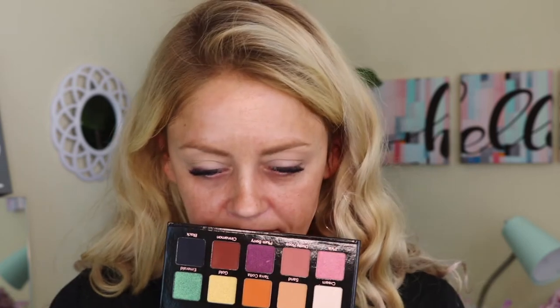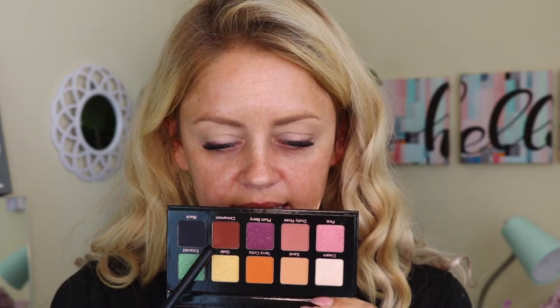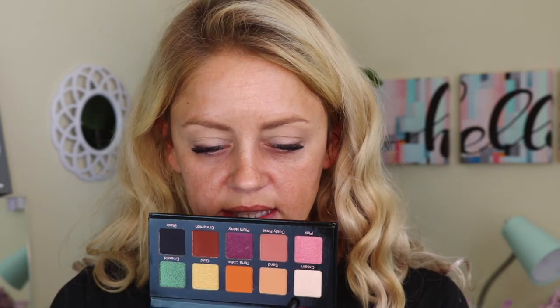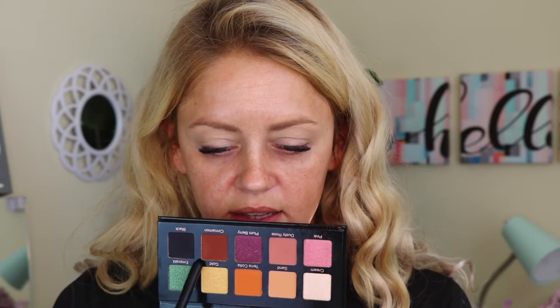Okay, we're going to start with this, go in with this at the outer crease and do this on the lid and just deal with it. And then I'm going to do probably this in the inner corner. How cute would those look together too with that on the lid? There are so many good combinations here. It's really hard to decide, but I think that's what I'm going to do.